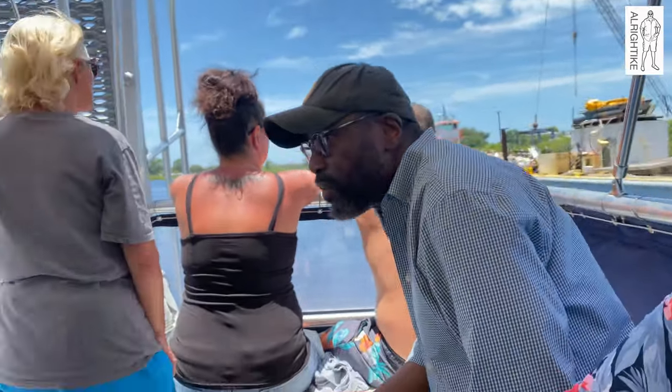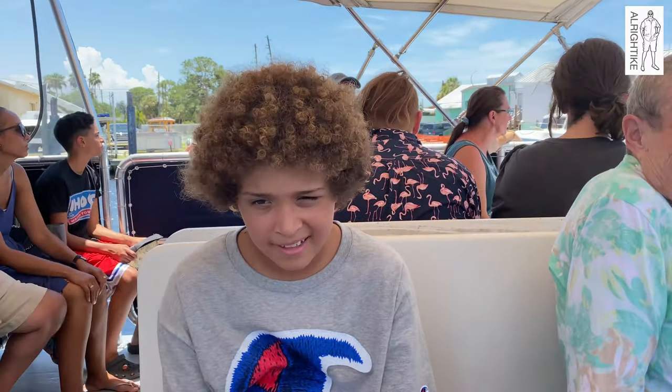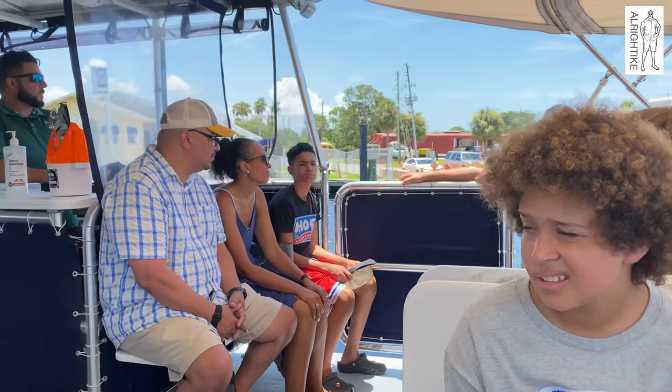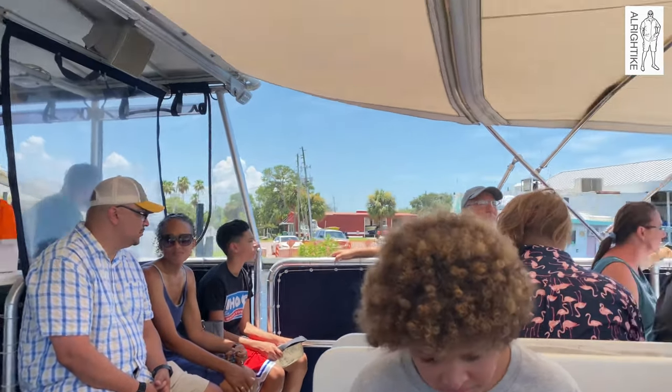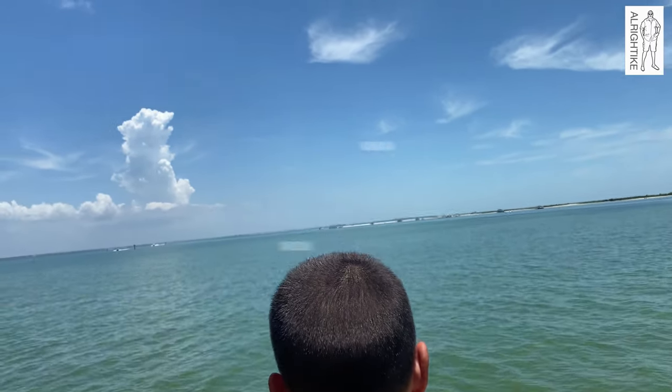So the front of the boat is called the bow. The back of the boat is the stern or back side. Left hand side is the port side. Right hand side is the starboard side. Put it back down and move on to one side.